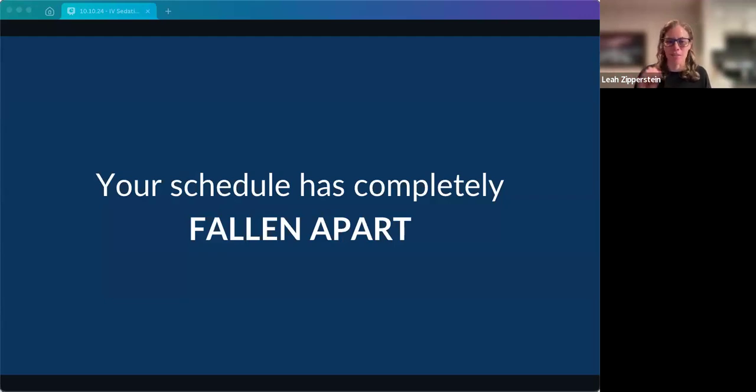Your schedule has completely fallen apart. You get there, and Mr. Smith, he canceled his appointment again. You're supposed to complete a bridge from 3 to 5. Now you've got a whole block open on your schedule. Also, your new patient didn't show up. So now you're just doing recall appointments for the next 3 hours. And you're wondering, why am I here? That's not what I went to dentistry for. It's frustrating. It feels like a waste of time. You're not making any money. It is a terrible, terrible day to have where it just totally falls apart. And that's the challenge that we're all trying to overcome.